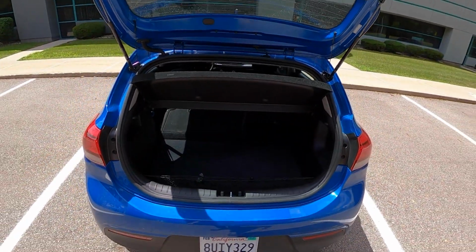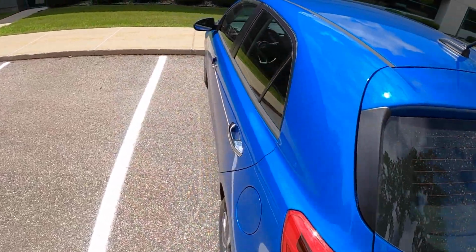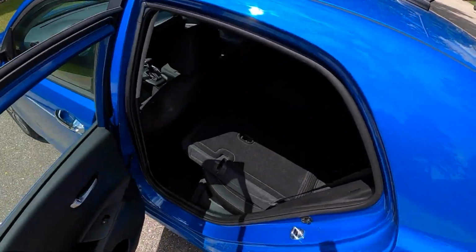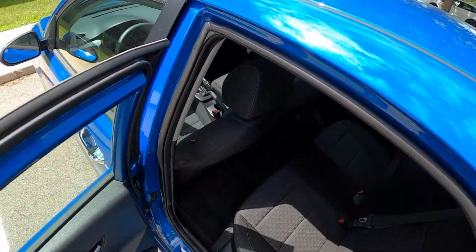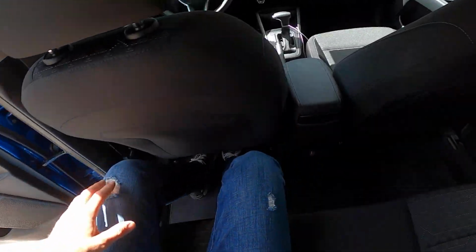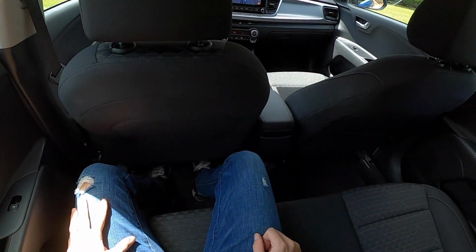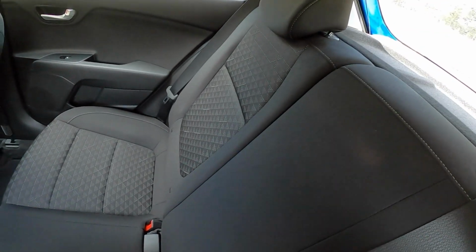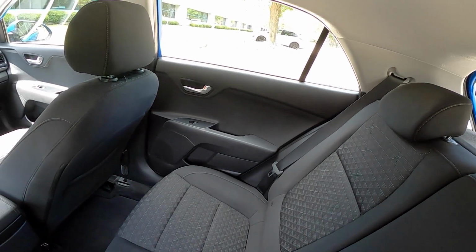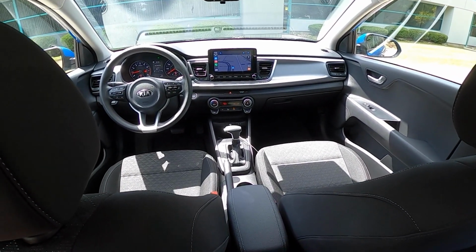For that reason, I would definitely choose the 5-door hatchback over the sedan. I just think the hatchback looks cooler, drives a little bit better. You do get a little bit more interior room in the hatchback as well. Seated behind myself at 5'10", I am pretty comfortable back here. We do get a USB port to charge our phone, no armrest, and otherwise it's pretty Spartan, but I mean, hey, this is a $20,000 hatchback.